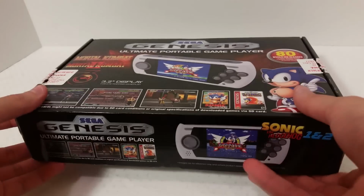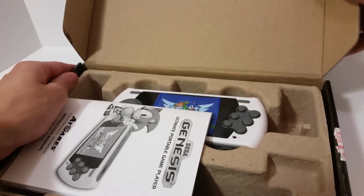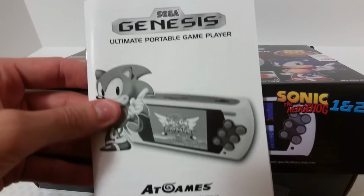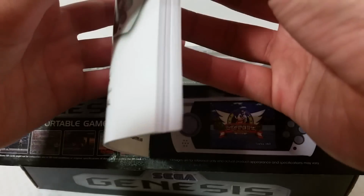Alright, so let's go ahead and flip this up. And this is everything that you get with it. If this top would stay up. You get this booklet here that just says Sega Genesis Ultimate Portable Game Player with the image of Sonic, AT Games Instruction Manual. And it tells you the instructions.